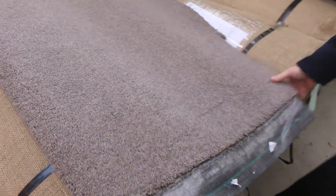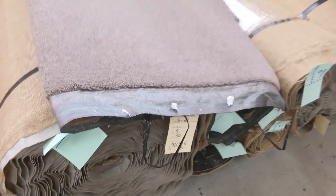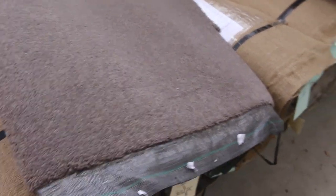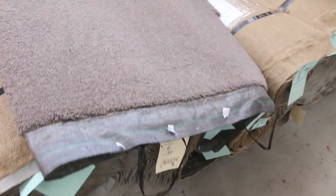So same carpet again, different colour. This is lot number 4, 5, 6. There's a few smaller pieces there. As you can see, this has got a bit more of a grey tone. So lot number 4 is about 30 metres. So again, good house lot sizes. 80-20 wool twist pile, hard to get, and starting at $50 a metre.